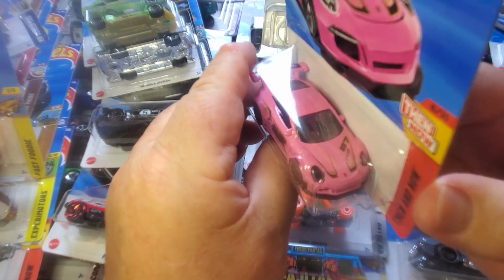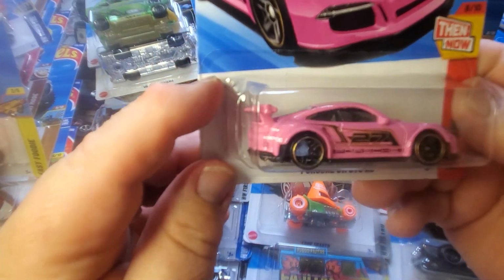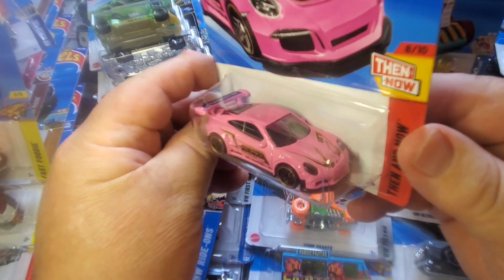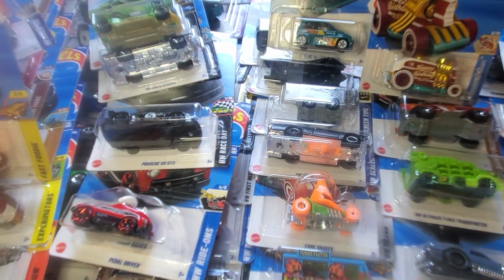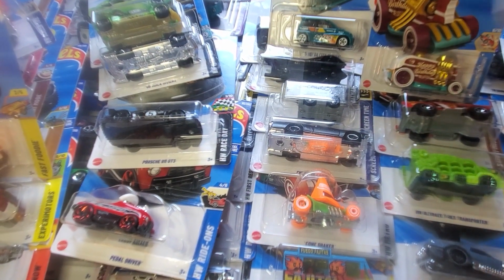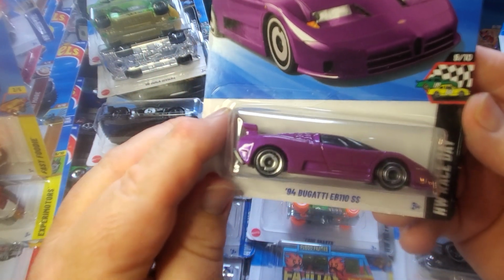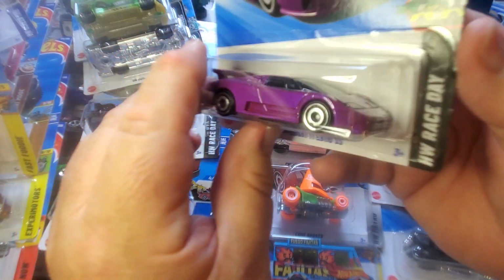It's just a Porsche with some nice racing stripes on it, and it's pink like Roxy. But this will be your poor man's pink Porsche. I was thrilled to find it. In fact, I got a couple of them. Very nice. All right, next one, collector number 221, '94 Bugatti EB110 SS in purple.